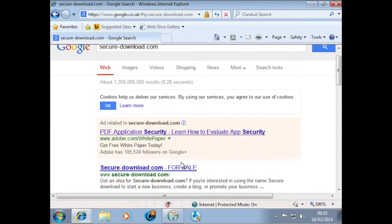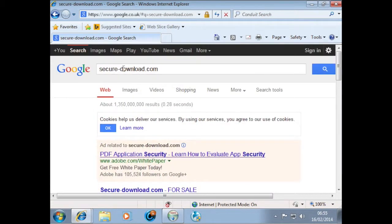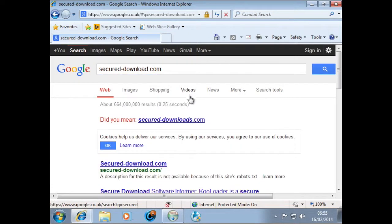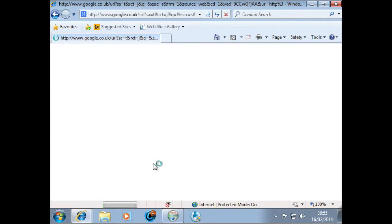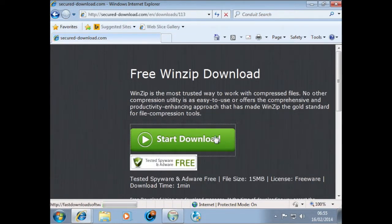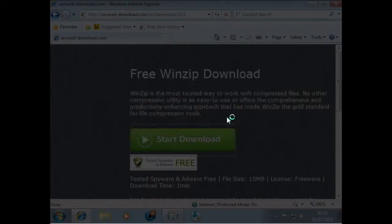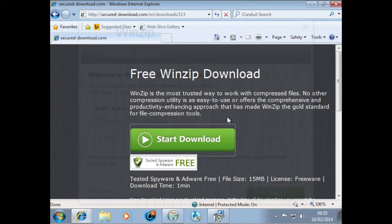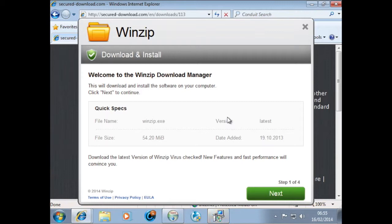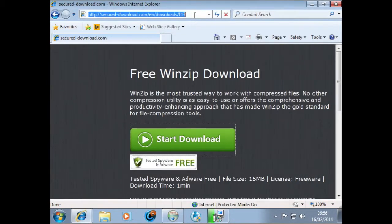SecureDownload.com. Secured, got the name wrong there. Who doesn't want WinZip? So we'll get that from this download. Bearing in mind that most people aren't going to check where their software is coming from, especially if they're not overly sure. This could download anything, so we'll let that run.